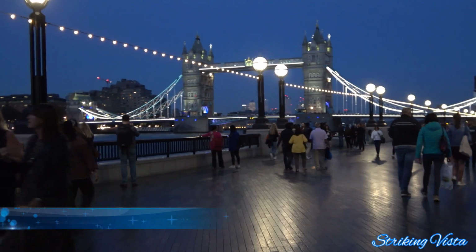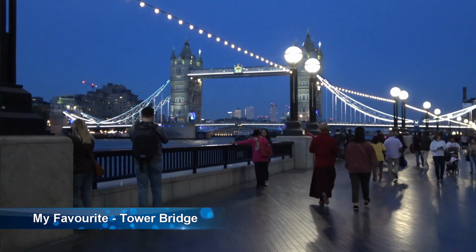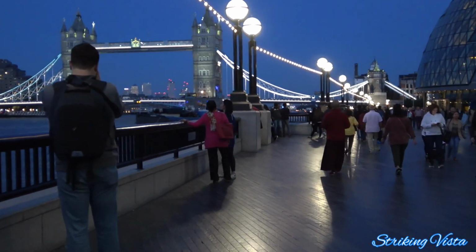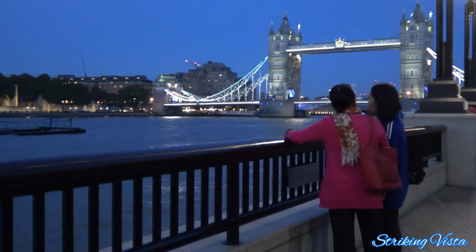Now this is the iconic Tower Bridge. This is the iconic Tower Bridge view during the evening time. The entire area is very lively here and I like it very much. I have visited it a number of times and it's really a great feeling to be here.